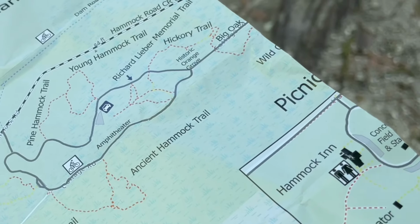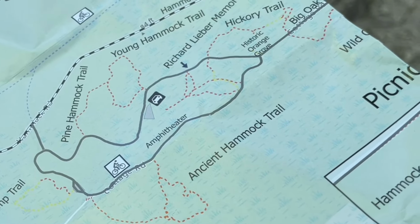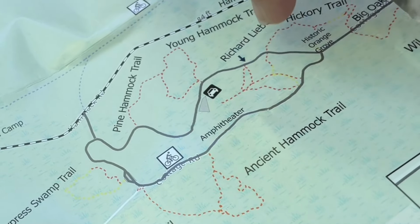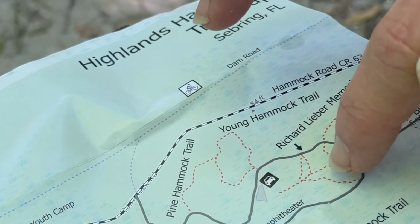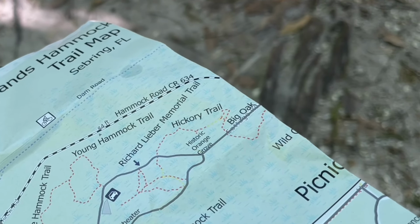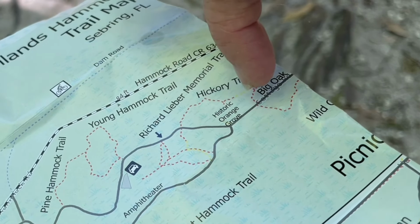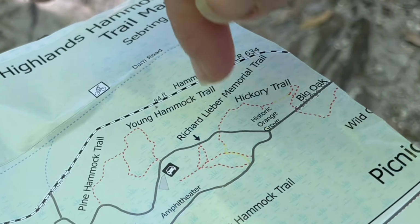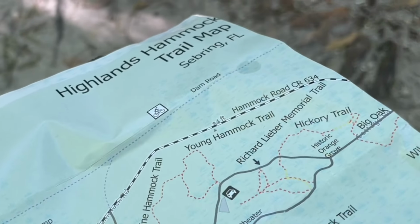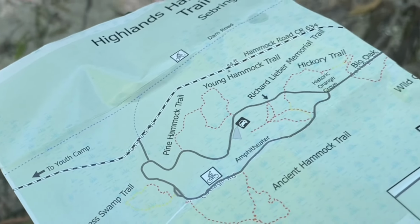Okay, so on their map, it shows that this loop here is the Fern Garden Trail. And I've walked over and I have passed this Hickory Trail connector right here. And now I've come to the entrance here to the Richard Lieber Trail, which looks like a loop itself. I think I'm going to take the Richard Lieber Trail over to the road here to get myself closer to both the Hickory Trail, which I can take this main portion of the Hickory Trail, or I can go this direction and do this loop here, and that's the Young Hammock Trail and the Pine Hammock Trail, which gets me closer to my car, which is right there. So I think that's what I'm gonna do.